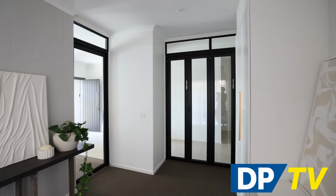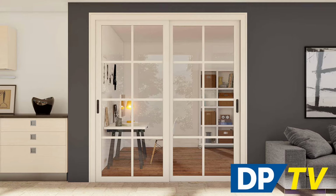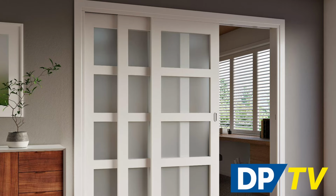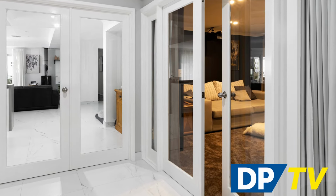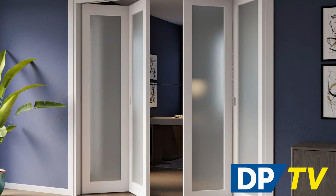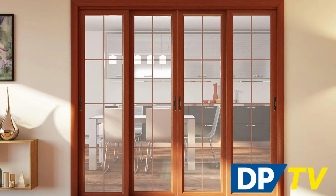Our hinged, sliding, folding, or stacking zone living doors are ideal for creating partitions in your living spaces without losing that open plan feel. Create that extra bedroom, home office, home theatre, and more. The choice is yours. Timber or aluminium, clear glazing or decorative glass, we have the right internal glass doors for you.